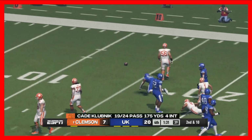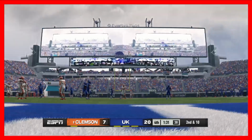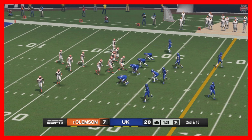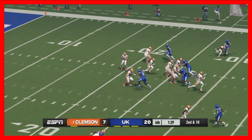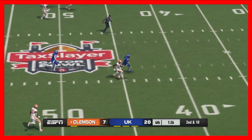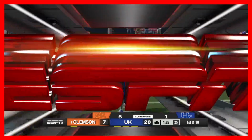Well, the defense has to be very frustrated there. They did everything. They got to the quarterback. In fact, it looked like they had a chance to bring him down for the sack, but somehow he's able to throw the ball away. So it's second and 10. Ball on the 26-yard line. He heaves it deep. Picked off. And he's taken down right around the 44-yard line.